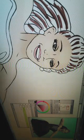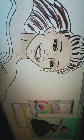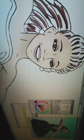So, I really don't want it to be black like that. I'm adjusting my colors here. I just kind of want it to be like a darker brown in here.